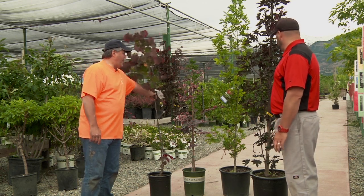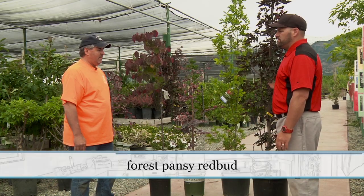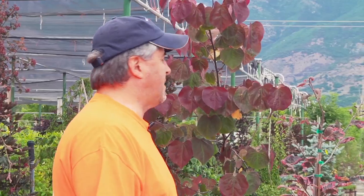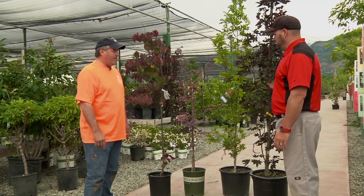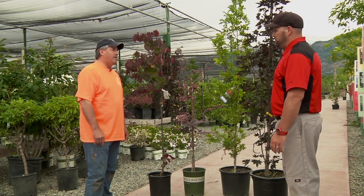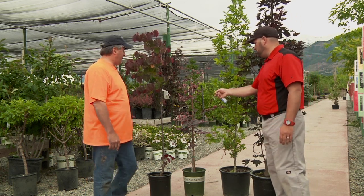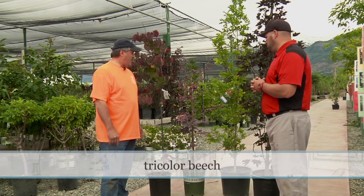This is forest pansy red bud. It gives great contrast in the landscape. It's a medium-sized tree. It's 15, 20, 25 foot tall. All these trees adapt well to our climate here in Utah. And they do well with our soil. I have this one at my house. Okay. Personally, I have that plant there. I love it. The tricolor beech does one of my really favorite well.